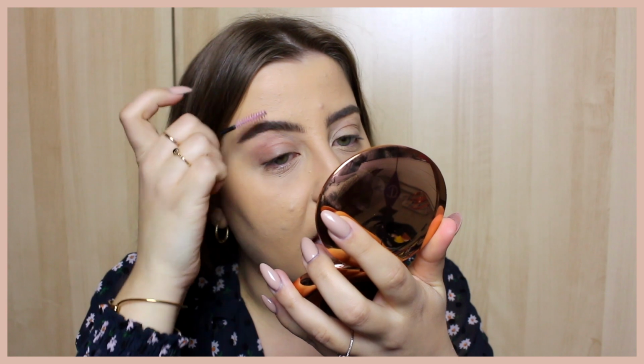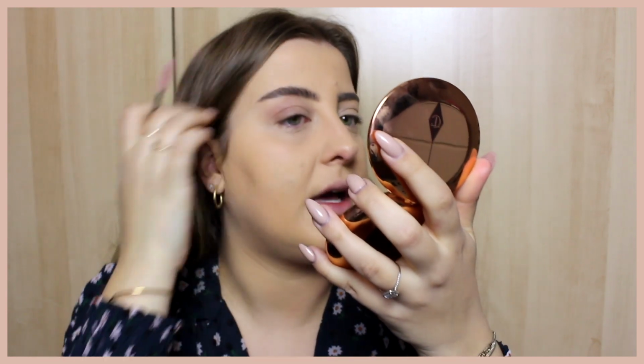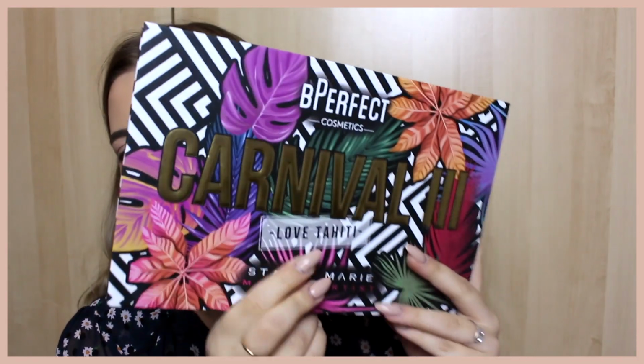Right, so now I think I'm going to do my eyes. I guess for my eyes I'm going to keep it pretty simple, but just do kind of a soft glam. So for that I'm going to use my Be Perfect Carnival 3 palette with Stay Shimmery.